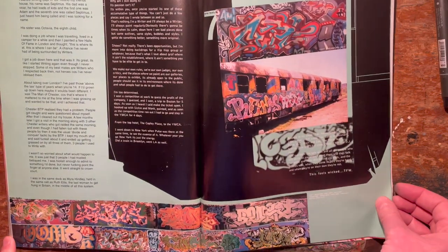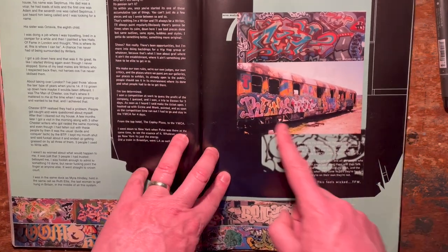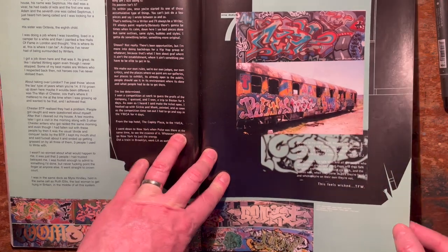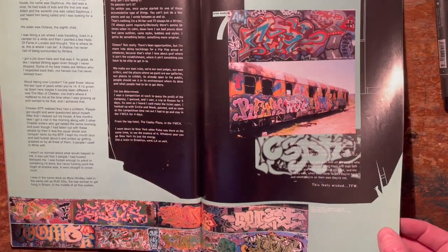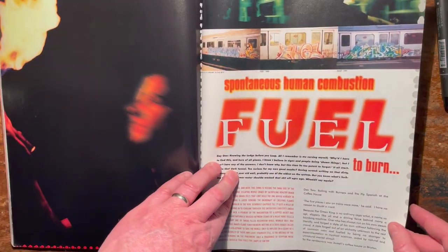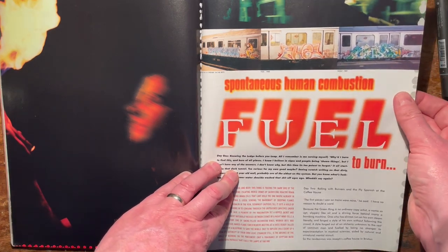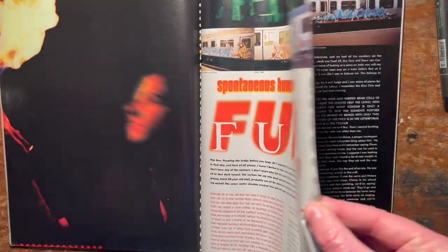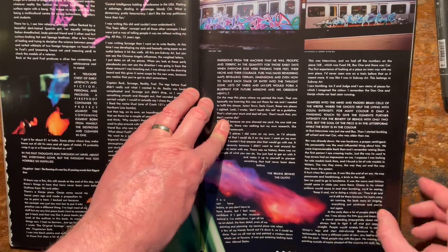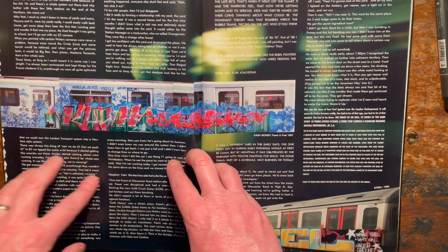Bits and pieces. These are all a bit small for me nowadays. I can't really see them that well, sadly. Oh, that's a great old knackered up husk of a train, isn't it? Yeah, gorgeous. Fuel. Again, London legend. I wish these were a bit bigger, or I had more powerful glasses. Yeah, these are great. So great. Oh, look at that.